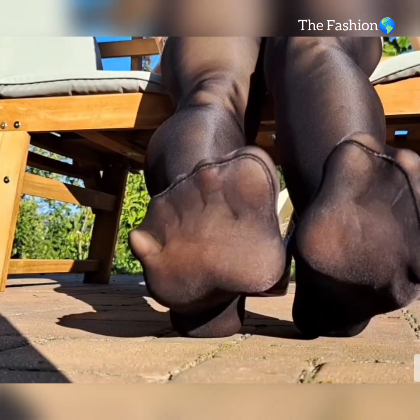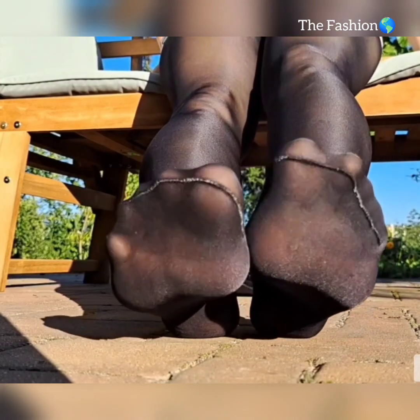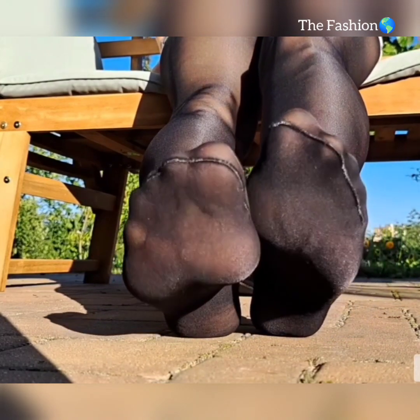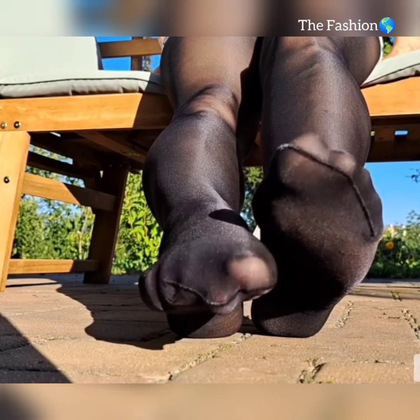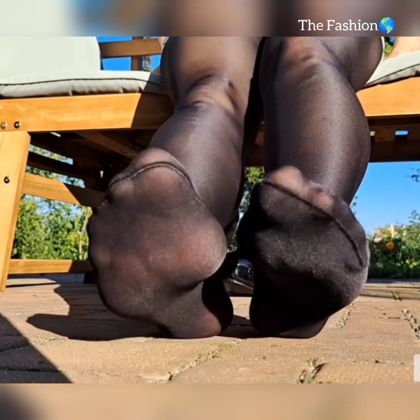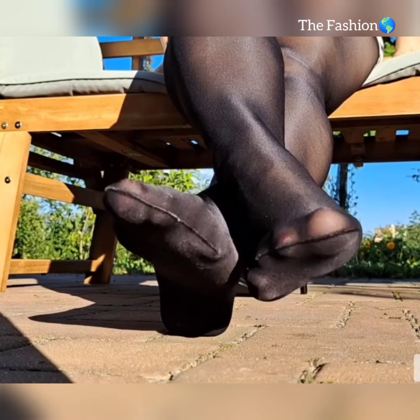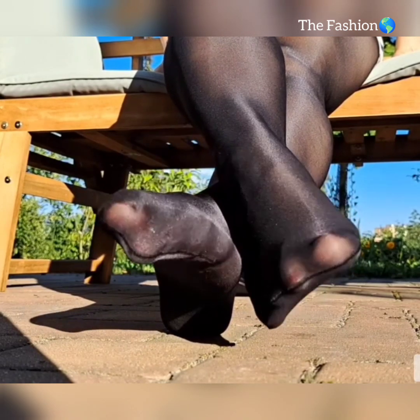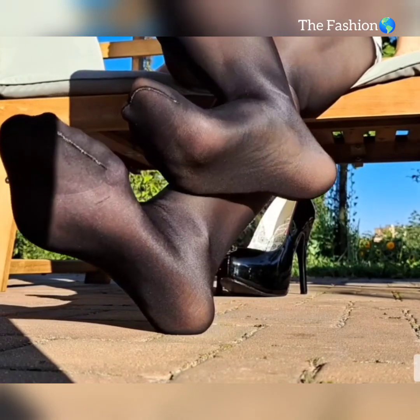Then we have stilettos, known for their slender and sky-high heels, which are ideal for those special nights out. If you're looking for more comfortable options, wedges are a great choice. They provide stability and support while still giving you extra height.